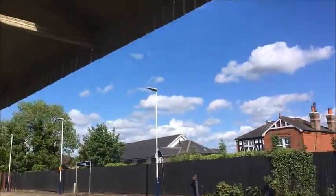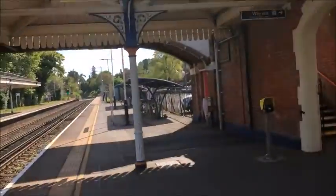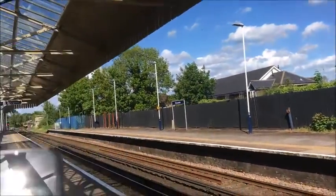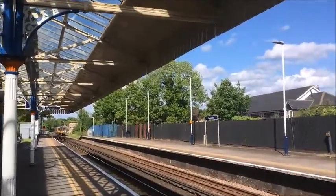What's up, guys? Looking nice here at Farncombe station. Level crossing from the right side and left side. This is for the 1616 from London Waterloo to Portsmouth Harbour.